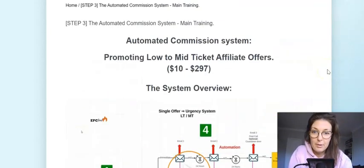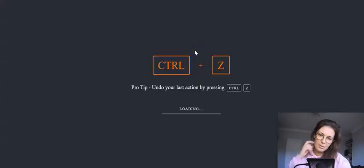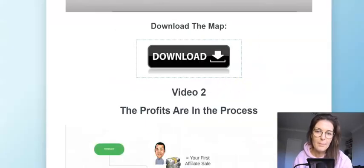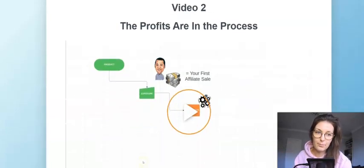Right, so let me show you. You have the overview of the system, and then you have it all. Guys, if you click here, you can download the map. You see, this is the mind map of the system. But under almost each video, you will also have the PDF version and a lot of documents attached to the training that will be available from inside of the training, right?